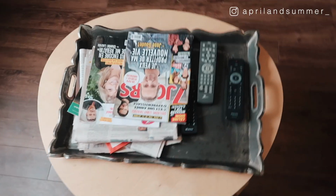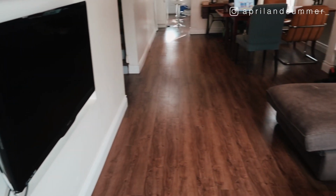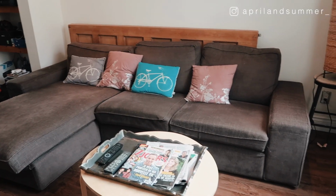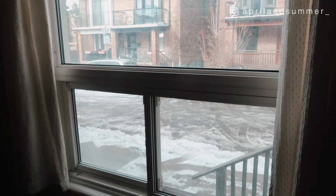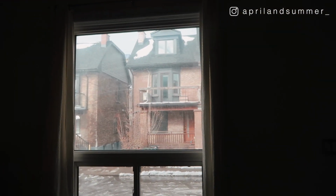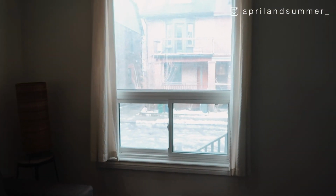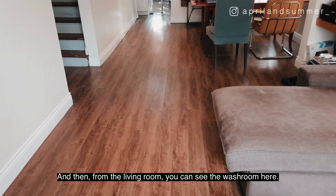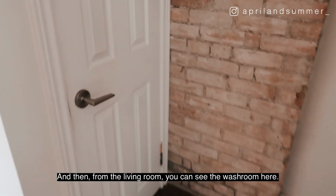There's a low table. There's a TV mounted on the wall, and there's a big couch here. You can just sit here while watching the snow. Okay, so that's the living room. And then from the living room, here you can see the washroom.